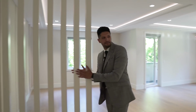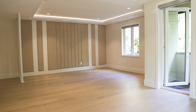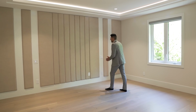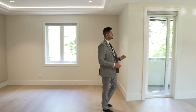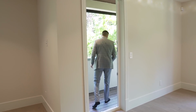And then watch out behind you, Zach. We got a nice little design over here. And this is where you would have your bed on this side. And you got nice lighting in this room. You got the night table on that side, this side. And this is where you would have your nice big king bed right here. And super private. Doesn't matter which way you're looking. All you can see is greenery. You got your very own private deck right here. Let's go check this out.